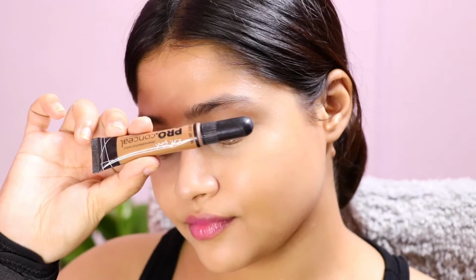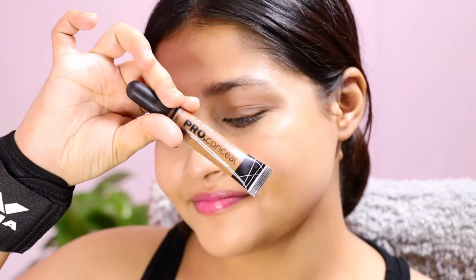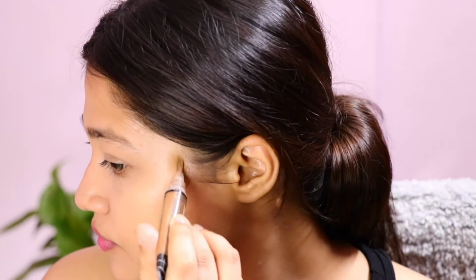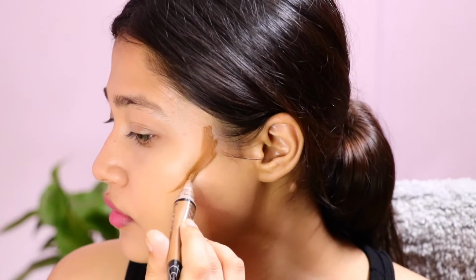So the cream contour for the day is this one, and I always do this. I'll always hold my products ulta. I don't know why. So now the contouring starts. I'll be quite heavy with this. You can see it now. I will insert many clips so that it's really easy for you to understand.